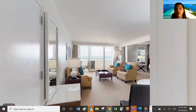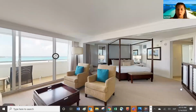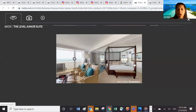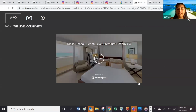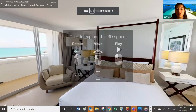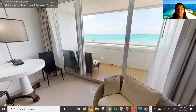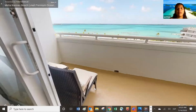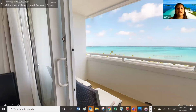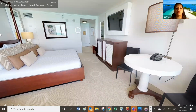or even for larger families that are not ready to buy a 2-bedroom suite. So a junior suite connecting with the following room that I'm going to show you, which is the level ocean view. Take a look. This will be the connecting room to the one we just saw. So this is basically the level ocean view. Let me show you. Look at the view. Look at the color of the ocean. Beautiful. So this is the room that is next to, let's say, not this particular one, but usually a room like this will be next to the one that I just showed you. So this is the level ocean view category.